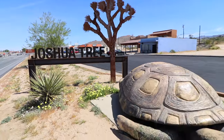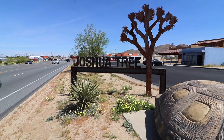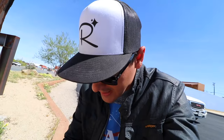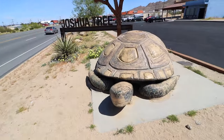This giant concrete desert tortoise is sort of the unofficial or maybe official mascot of the town of Joshua Tree. His name is Myrtle the Turtle, M-U-R-T-L-E. Which is why I'm guessing that he's a he, but there's no way to tell if he isn't a she. Also, his name is Myrtle the Turtle, but he's actually a giant tortoise, which are not the same thing, but you know what?